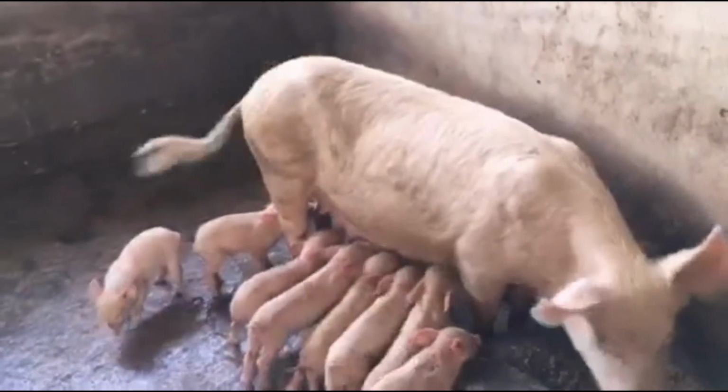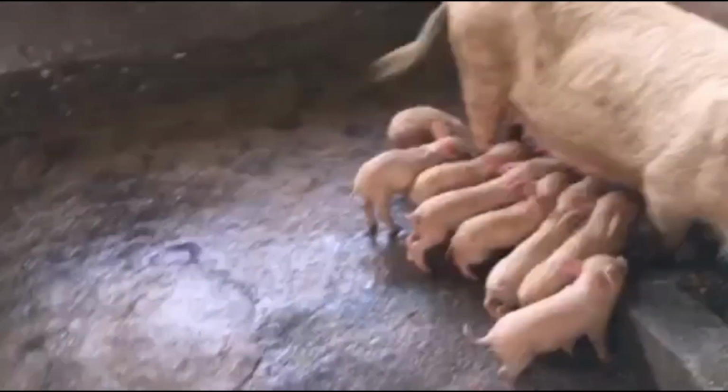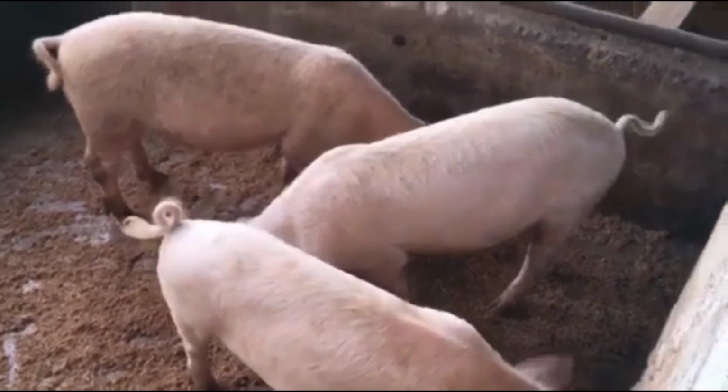Most people might not show you those things on their farm. They might just show you the pretty part of it, but yes, it happens. After they give birth, they lose weight. No matter how big a sow is, she will still lose some weight. So you have to feed her right back again so that she catches up.